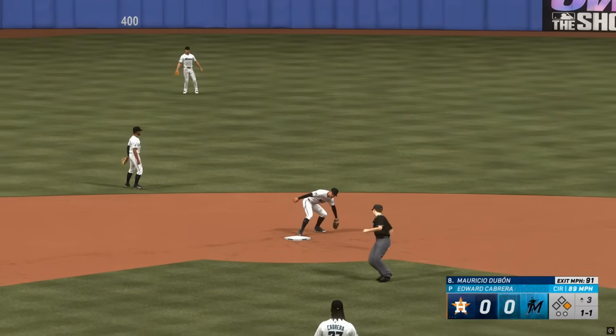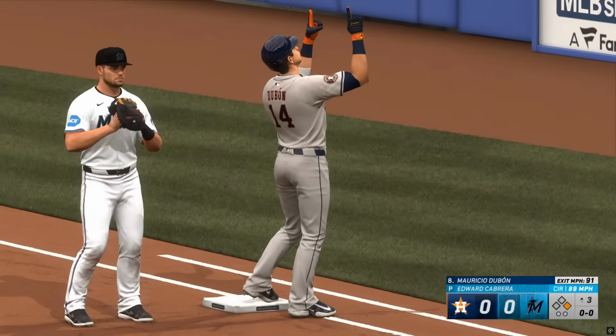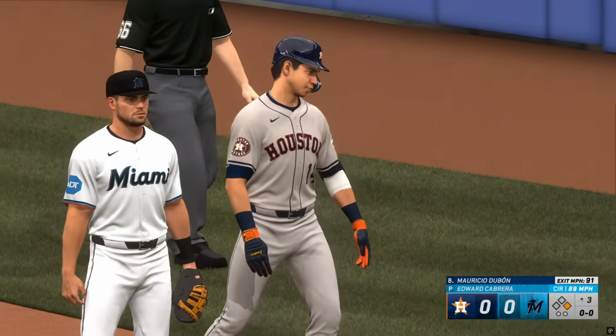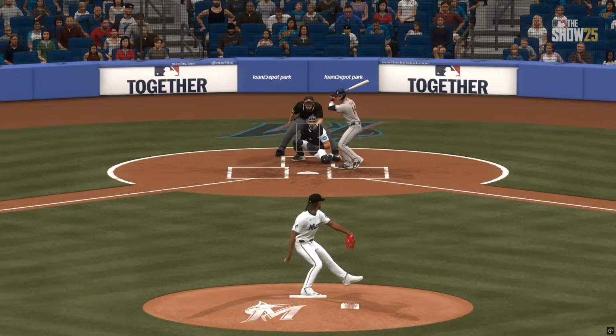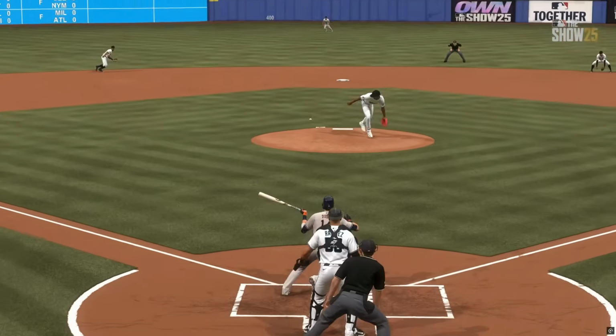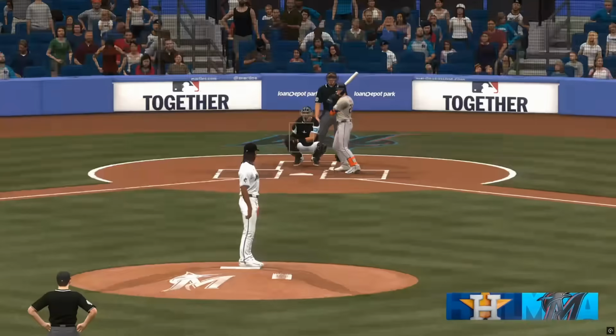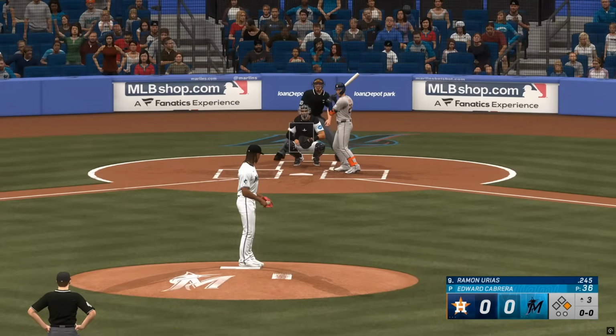Man aboard on the leadoff single. He was all over that one. He wasn't able to elevate it, but he put a great swing on it. Right on time. Good balanced approach and just blasted it through the infield. And next to hit for Houston, Ramon Urias.